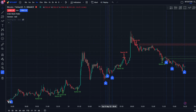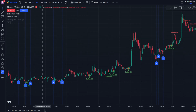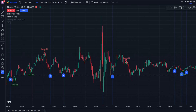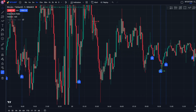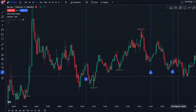So now we want to look for another trade. Let's look for, okay, so right here we have this trade, bullish order block, hammer formation, but the hammer formation is too far away from the bullish order block, so that is not valid. Let's check out. Okay, here we have another perfect formation.